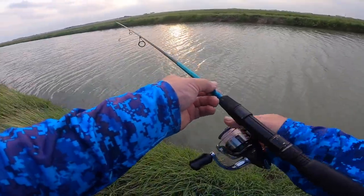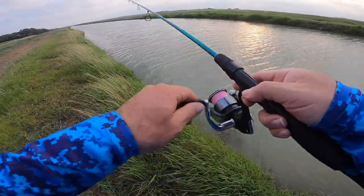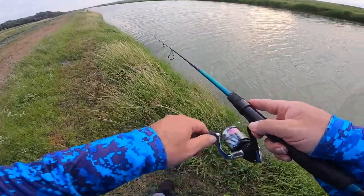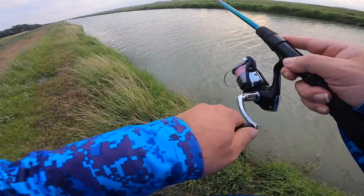I'm just gonna be trying these lures. I'll be hooking them up, see what they do. That's it. Worst thing that can happen, I catch one, I don't catch one. Just keep on trying.